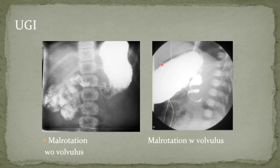On the second study, you can see the stomach distended with the contrast, and there is a corkscrew appearance of the proximal duodenum as it's twisting around its mesentery. This patient is acutely ill, so he has malrotation with midgut volvulus. This is a surgical emergency.